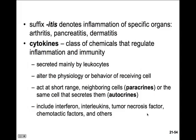There's a whole class of chemicals that regulate inflammation and immunity. They're called cytokines, and they're secreted primarily by leukocytes. They alter the physiology or behavior of the receiving cell and act at short range, either on neighboring cells or on themselves. So a cell can secrete cytokines that act on itself, and that's called autocrine. And if it's secreting a cytokine that is for a neighboring cell, we'll call it paracrine. These cytokines include chemicals like interferon, interleukins, tumor necrosis factor, chemotactic factors, and some others. We won't get too much into the detail of each of these substances, but just be aware of this whole class of cytokines.